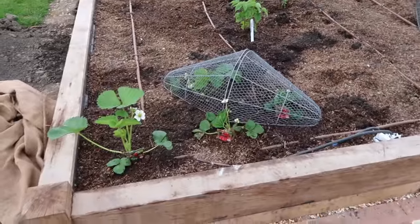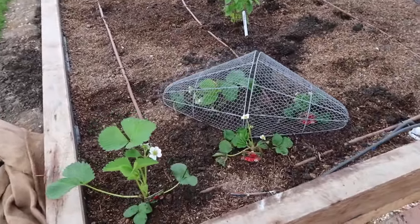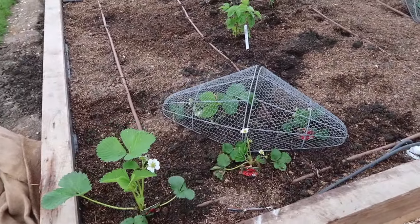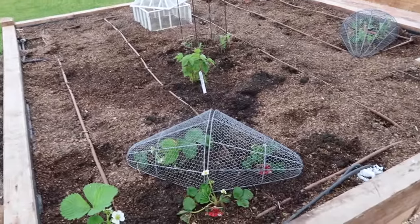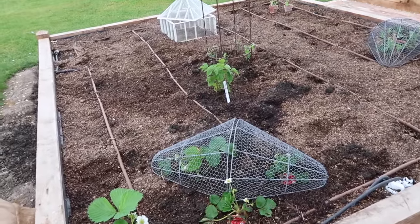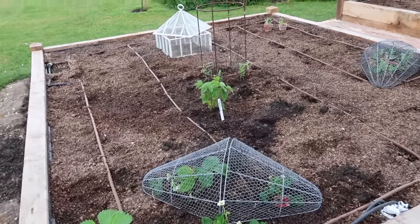So this is the strawberry corner and they are protected from birds or butterflies with these cages. I'm on the lookout for some more attractive cages, and maybe some with a bit more height as well. So if anyone has any recommendations, let me know.